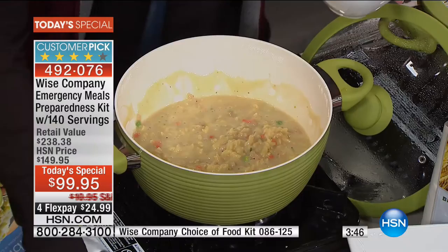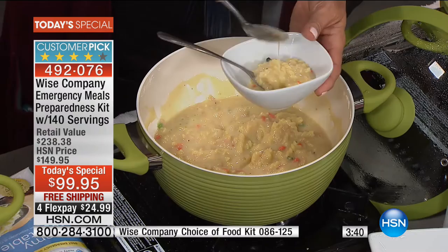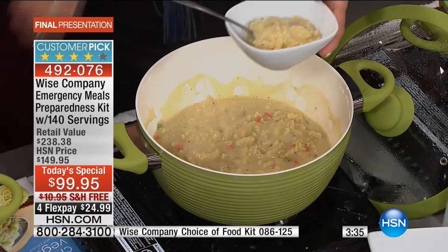Look at the vegetables here, the peas and the carrots. Look at that. The real deal. There's herbs and spices in here. It's creamy and delicious. It's not dried out and gross. No, absolutely not, like you would expect. And you know, 71 cents a serving? 71 cents a serving for real food.